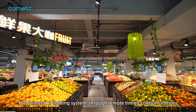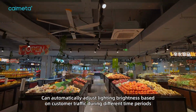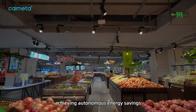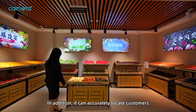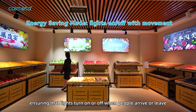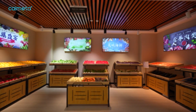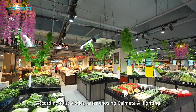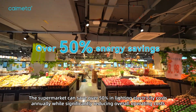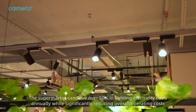The Camada AI lighting system, through remote timing control functions, can automatically adjust lighting brightness based on customer traffic during different time periods, achieving autonomous energy savings. In addition, it can accurately locate customers, ensuring that lights turn on or off when people arrive or leave, further saving electricity. According to statistics, after choosing Camada AI lighting, the supermarket can save over $50 in lighting electricity costs annually while significantly reducing overall operating costs.